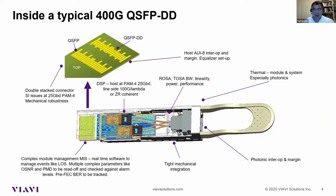Here's a simple cartoon of one such example, a 400 gig QSFP-DD, just to highlight some of the challenges: signal integrity going in on the host side, the module management, which Jeff has alluded to, orchestrating the high-speed electronics, and the photonic side. And these are all made to very, very aggressive price expectations. So there's lots of engineering work going on there, and of course, for test and measurement, lots to do to make sure these can all work in an open ecosystem.